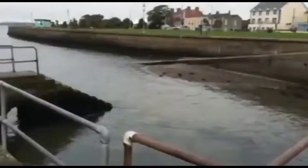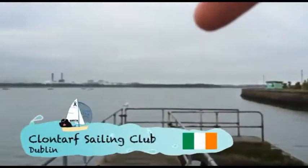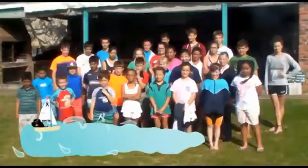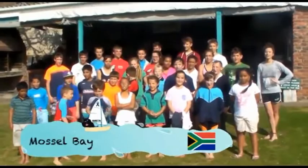We've got water, we've got wind, we've got a sail area. Now all we need is everybody to turn up this morning. What a beautiful morning, fantastic conditions, we're really blessed. What are you guys looking forward to today?